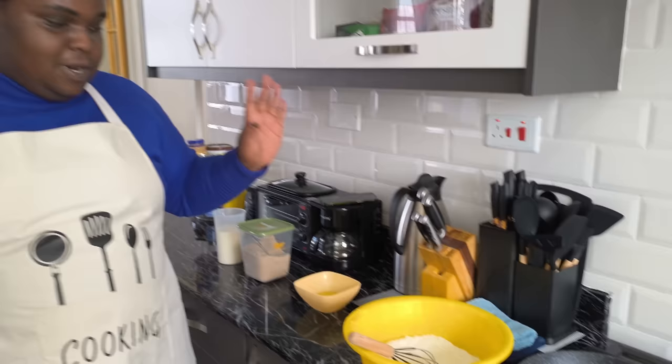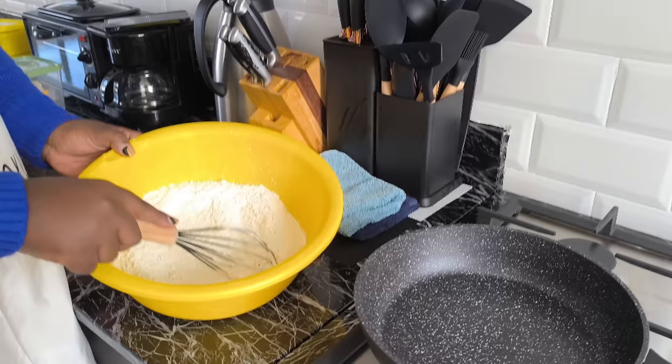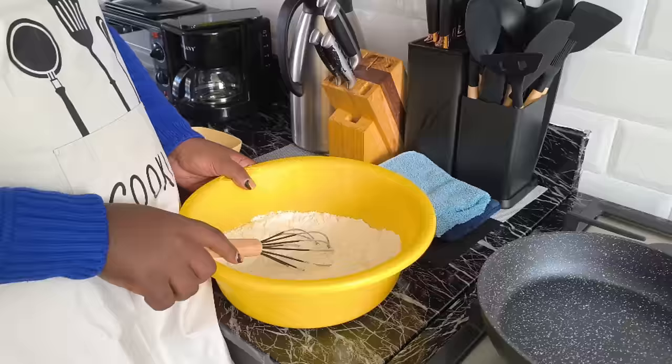So guys, here we have our pan. Here we have our flour in a basin. People also ask, which kind of flour do you use? I use Raha Premium wheat flour. Not maize flour, okay? It's wheat flour. So, we have our flour over there. Let me cut a little bit over here.